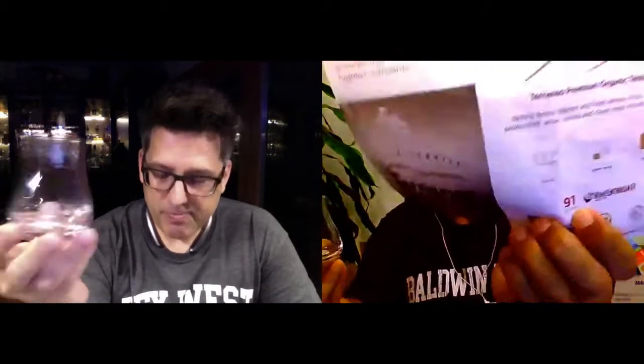This is really nice. Now, according to their information, they scored a 91 from Wine Enthusiast. So this tequila is no slouch. It's already an award winner. Yeah, and it's a nice profile. It's a nice representation of lowlands.